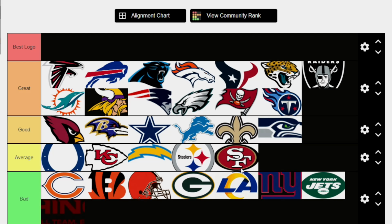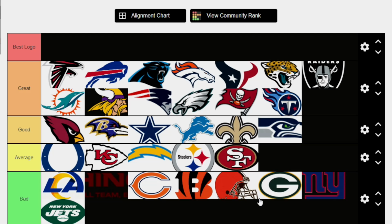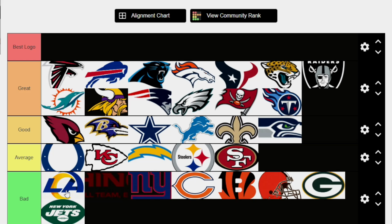And honestly, if I were to pick the 3 worst logos, it would probably be the Rams, Commanders, and I would probably say the Giants. I think these 3 are the worst logos in the league. And if I were to pick one of these flaming piles of puke, which one would I pick? I don't know. This is close. I'm debating between the Giants and the football team, aka the Commanders.